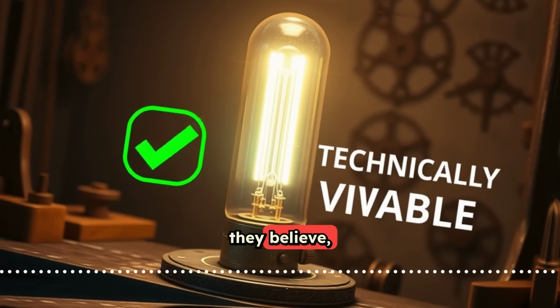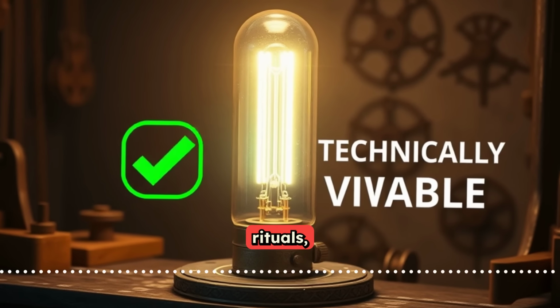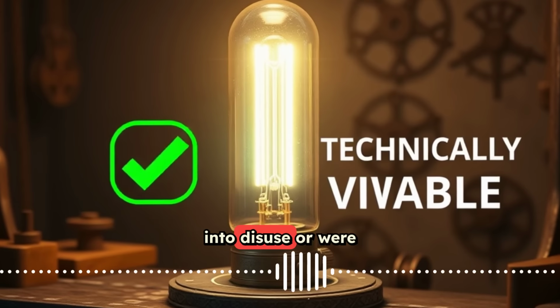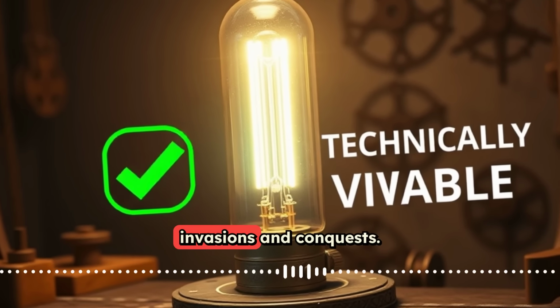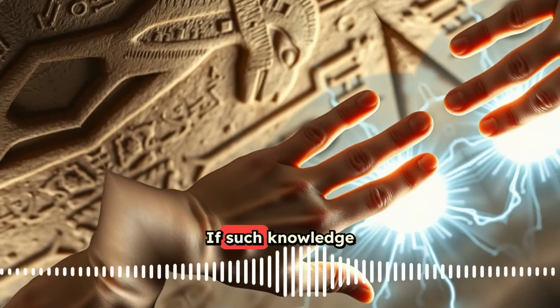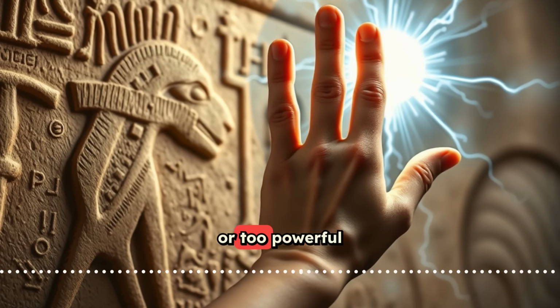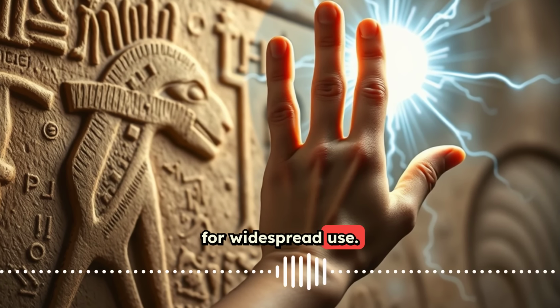Sacred technology, they believe, was reserved for rituals, closely guarded and eventually lost when temples fell into disuse or were repurposed during invasions and conquests. If such knowledge existed, it may have been considered too dangerous or too powerful for widespread use.